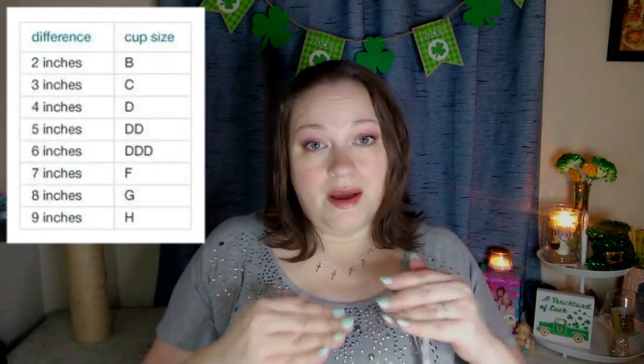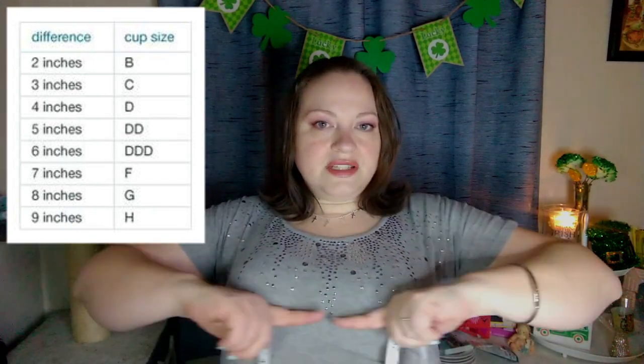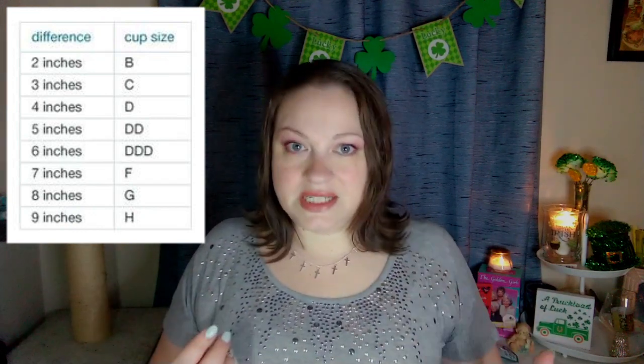Now what I've seen time and time again, in fact, when I used to work retail, I was told to do this. Then you measure the largest part of the bust, all the way around. And that measurement, however many inches larger it is than the bottom number, tells you your cup size. So if someone was a 32 down here, but a 33 across here, they would be an A cup. And if they were 2 inches difference, they'd be a B. 3 is a C, 4 is a D, so on and so forth.